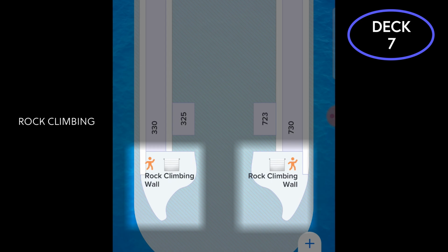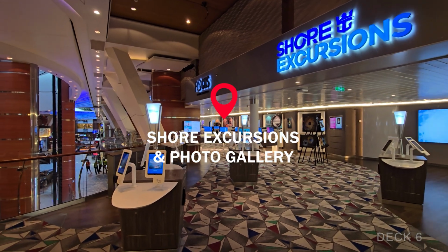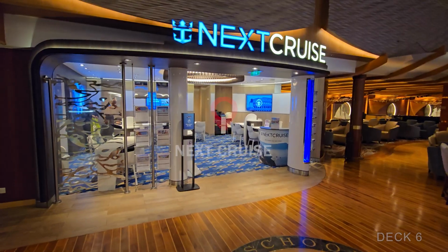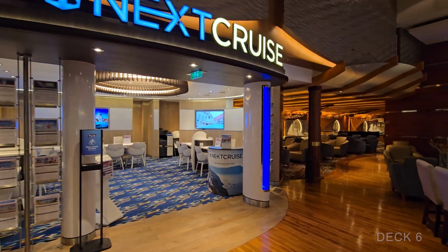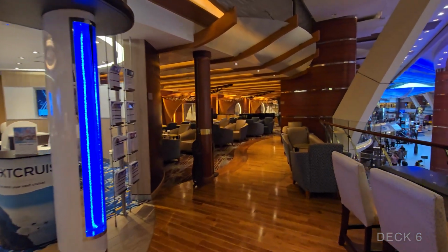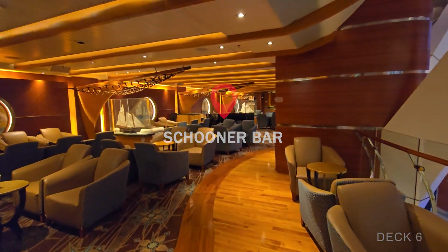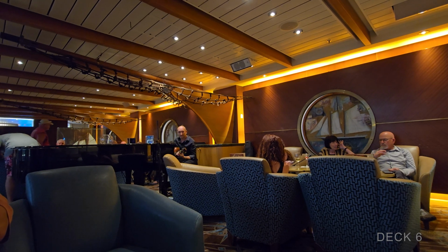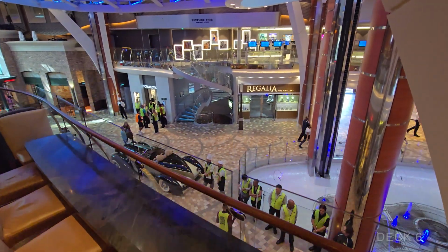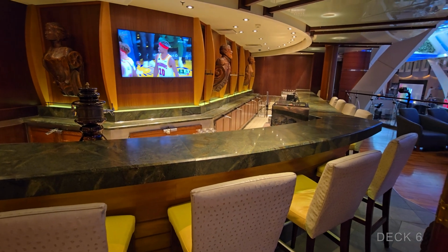Deck 7 is mostly cabins and the location for rock climbing. So we're going to head down to deck 6. The shore excursions and photo gallery. There's also cruise next, so if you want to book a cruise or have questions about cruising, this is a place to go. Next is the Schooner Bar that overlooks deck 5 promenade. There's great drinks and live music and really comfortable seats. And it's a really nice, quiet place to sit and watch the world go by.